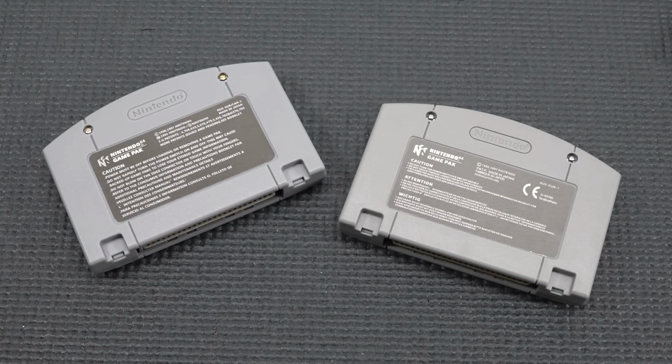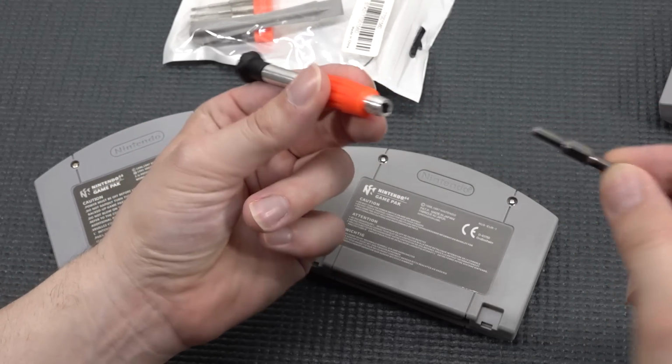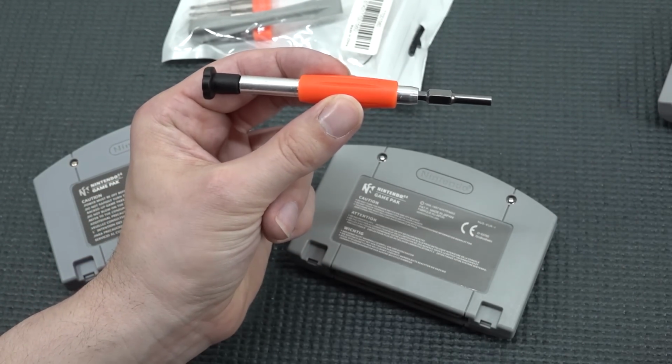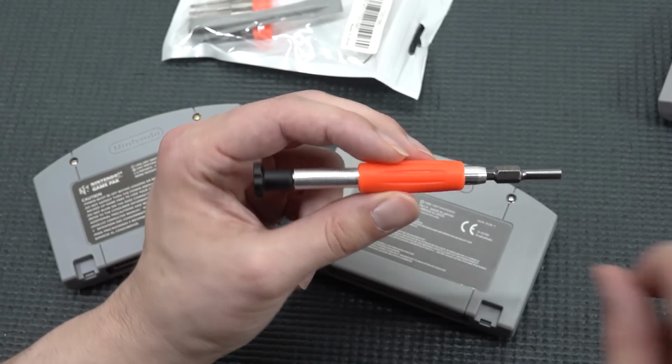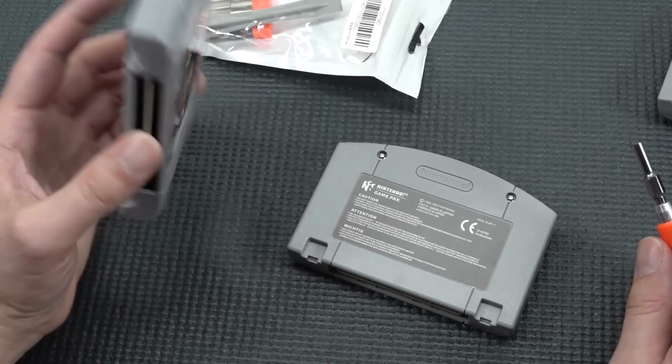But let's open it up, because when it comes to opening up, also here of course we're finding completely different PCBs on the inside. If you want to have a toolkit like me, you can pick them up from AliExpress fairly cheap, and this is a great investment if you're going to be collecting and you want to make sure the games are original and you have some doubts about it, maybe they're getting even better and better.